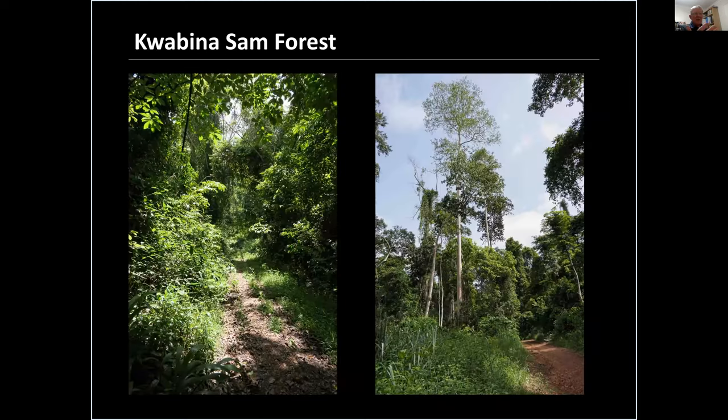And at Kyebi Nsam, a similar mix, but if anything, the patches of shade were sometimes darker. But as I said, the trees and the plants were slightly different there. And as a consequence, we saw a few species there that we hadn't seen earlier.